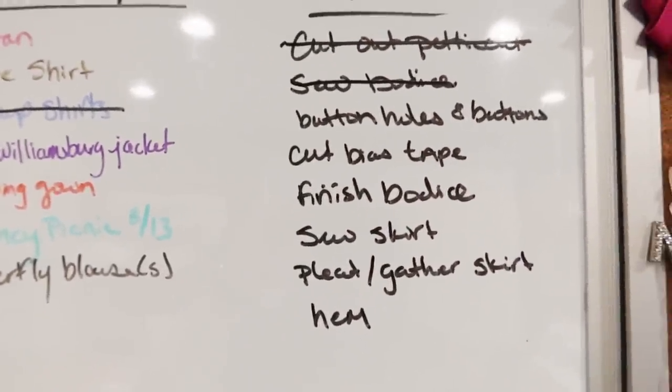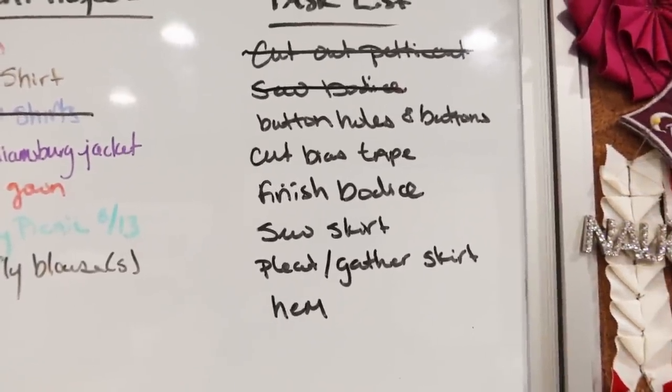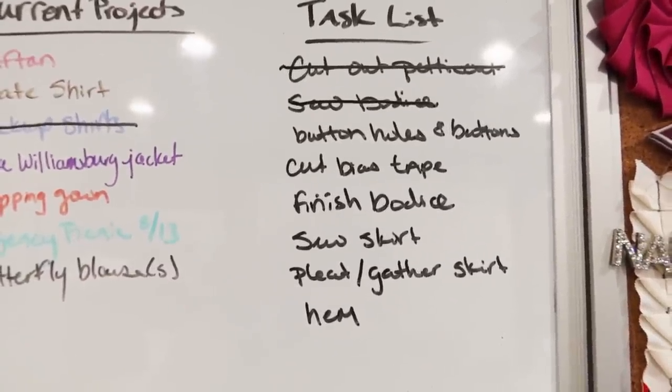All right, tomorrow we're gonna try to tackle the buttonholes and buttons, and we're gonna do the bias tape and finishing of the bodice with the bias tape, and we'll see what happens with the skirt.